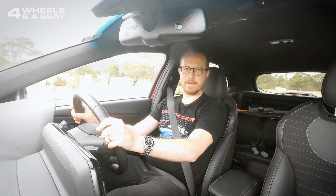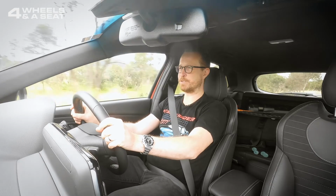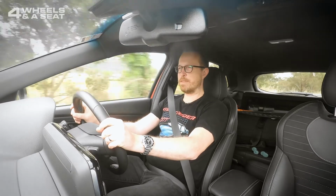So I think the only real way you can decide which one to get is to take them all for a test drive. But I think with the new i30 on the way in April 2021, it'd be hard to beat the value of this current i30N.